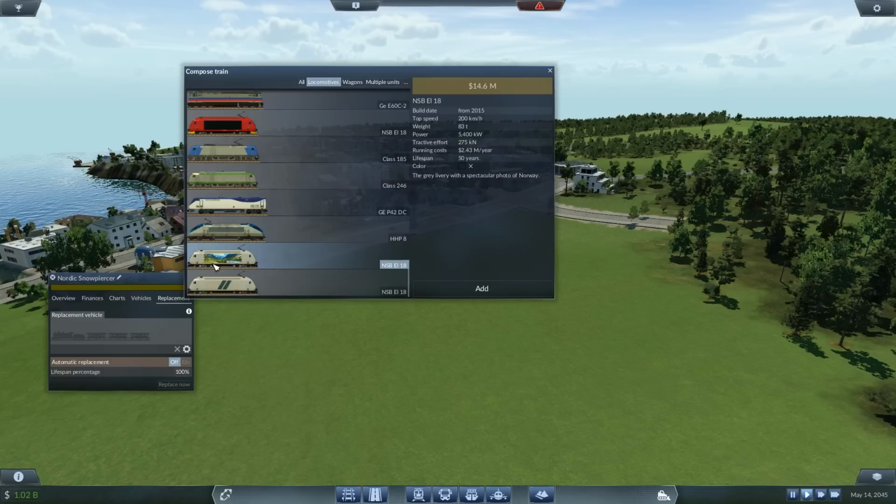Grey livery with a spectacular photo of Norway on it. From this thumbnail, it looks repellent. The actual train itself might be amazing, but I'm going to go with one that is not. It just looks like it's been stuck on the side, so I'm going to stick with that.